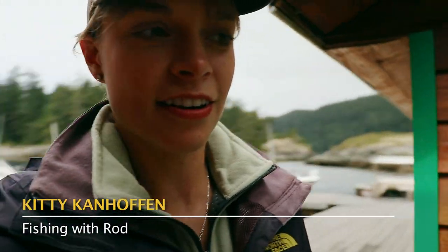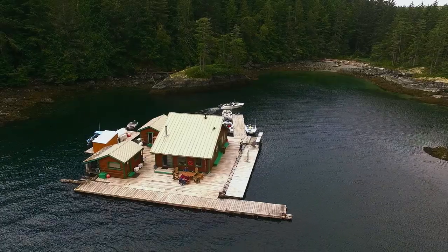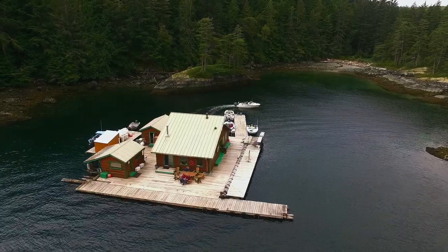So we did a little bit of chinook fishing this morning out here at Knight Inlet, and now Jill and I are going out with one of the guides and we're going to pick up the crab traps that we dropped this morning.